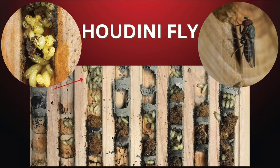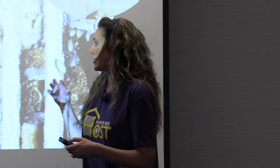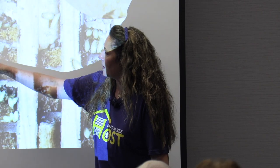Houdini fly. Anyone see the Seattle Times article about the Houdini fly and the rise of Houdini fly? We're starting to see an increase in Houdini fly. They're really prevalent as well. I have videos on our website that you can reference to see what's inside. These are Houdini fly. So you can see a mud, pollen, baby.